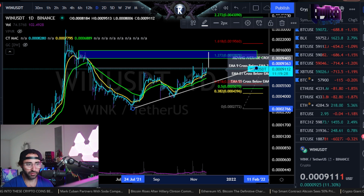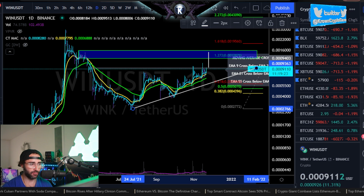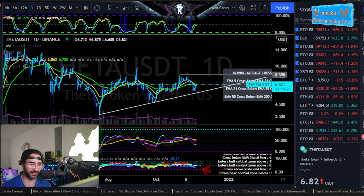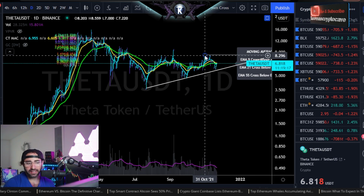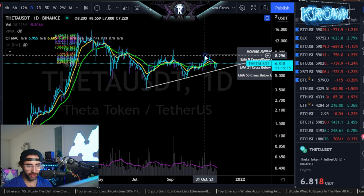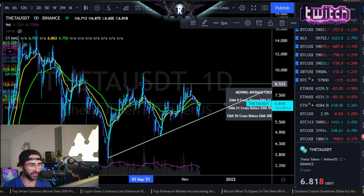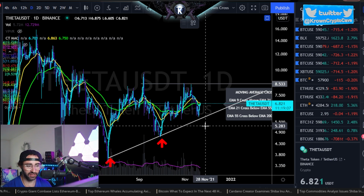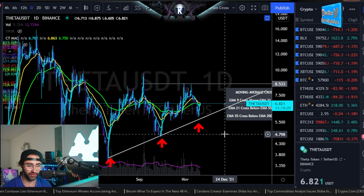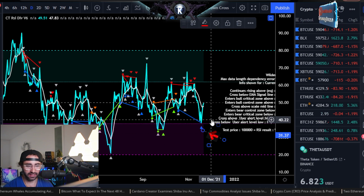Now, this one is probably the least ripe of all of the ones that we looked at today, but it's probably one of the more well-known ones as well. And that is Theta. Theta versus the dollar over here. And again, you'll see a very similar chart formation. And this is very common in markets, right? And what do we have? Well, we have the same thing going on. Low, higher low. And could this be yet another higher low right here? I do believe so. And how do we essentially validate that as likely?